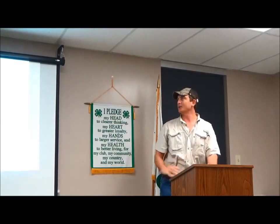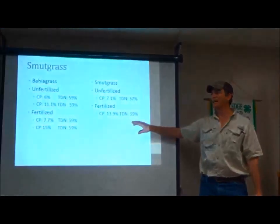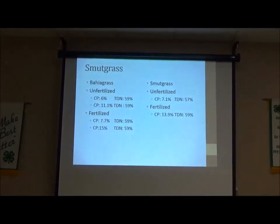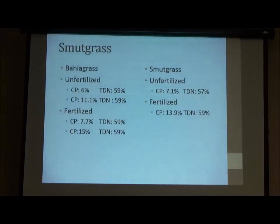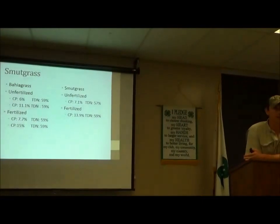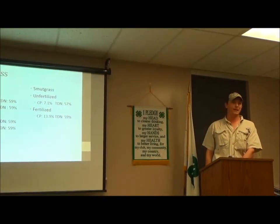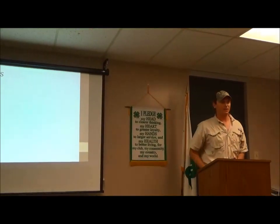But I just wanted to show you all this. I didn't have this tested, but the guy that did sent me some pictures of the results. I had never seen it anywhere, but I wanted to share that if you manage smut grass correctly, it can be a decent forage. Now, I'm going to tell you, you want to try to kill it, because I work for UF. You want to try to kill it. But it can be a decent forage if you manage it right. Anybody got any questions for me?